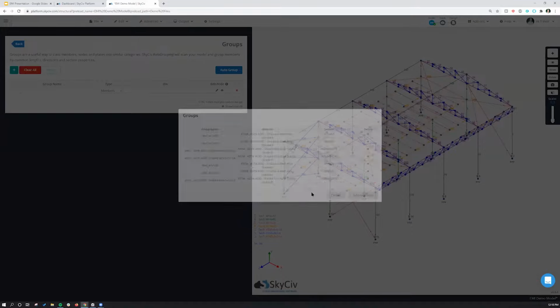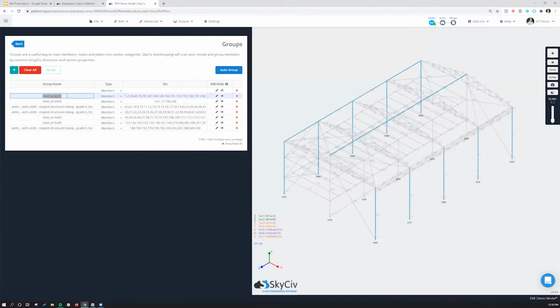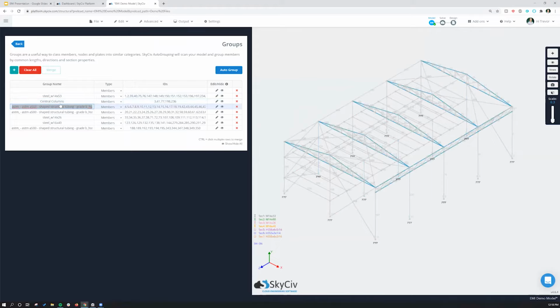If we group these together, it's going to try and tell us here's the groups that we found. So it's basically just going to group them based on what the section applied is. We'll add these to our groups, and if you want, we can manually adjust these. So for this one, it's the exterior columns plus a couple of the roof ridge items here. But this group, let's just call this the central columns or something like that. That way, you have a better idea of what it is.